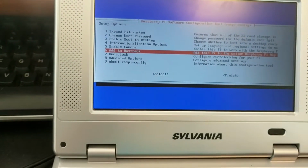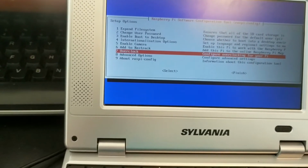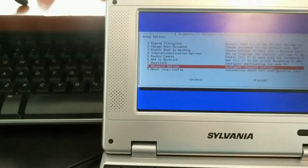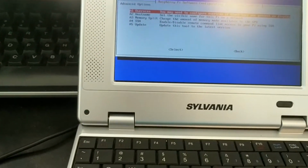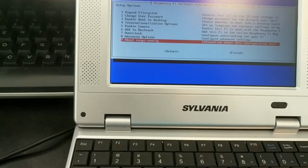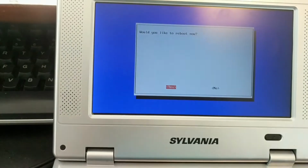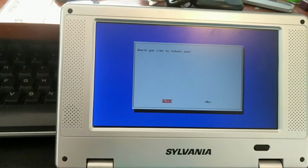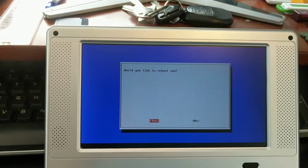There's no camera. I don't know. This is not actually a Raspberry Pi, so I don't want to try overclocking. Wonder what advanced settings are. Nope. Let's go back, shall we? And finish. Sorry if the camera's out. I was looking at that, so I have no idea if the camera was actually in focus for most of the time.